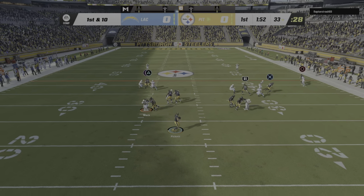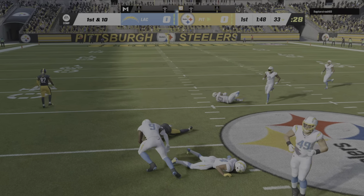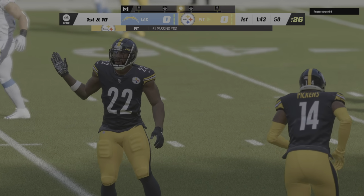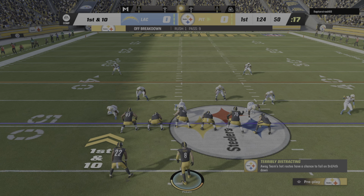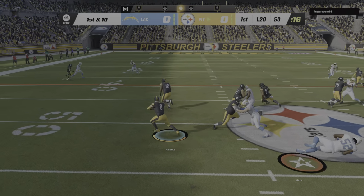On 1st and 10, it's Pickett. He gets it complete to Harris. And they're going to get this up to midfield. That's how you shake off the interception you threw on the opening drive, come back and throw another strike and gain nice yardage. And I give credit to 2 people on this one. The man throwing the ball and the person calling the plays. They're not shutting him down early in this game.